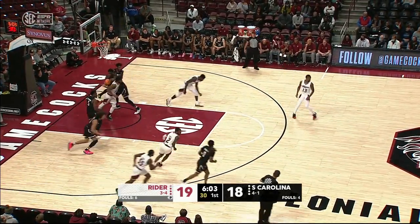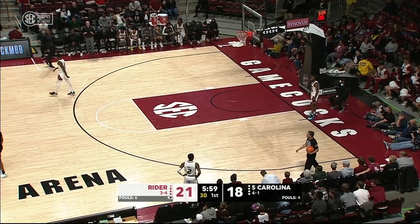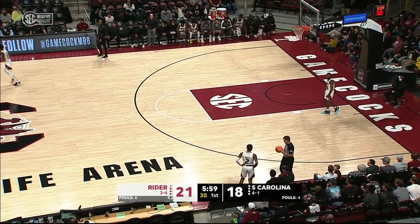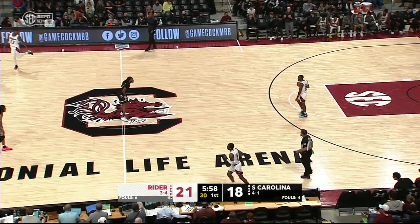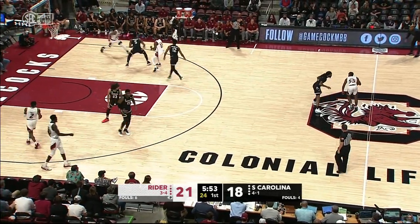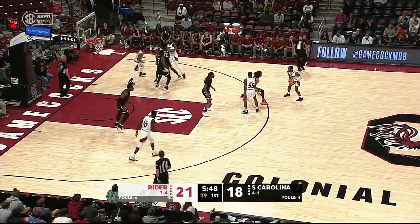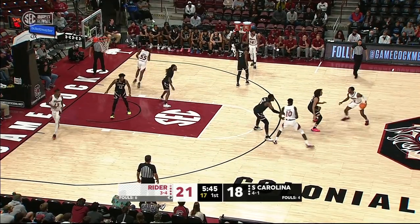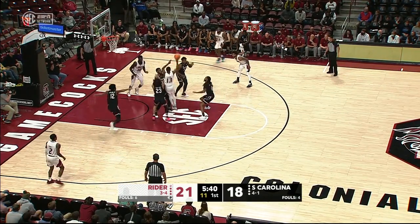Here's Powell. Powell can score the ball in a myriad of different ways. He's a great shooter. They're trying to get it up to Reese. Instead, it's a turnover. Powell's a junior guard from Philadelphia, averaging 7.6 per game for the Bronx. Had 16 against Coppin State, 10 in the last game against Bucknell. Shot 44 from 3 last year, just 27% so far this season.